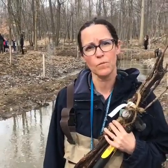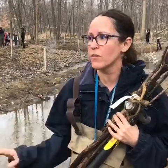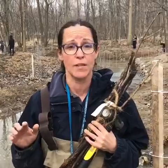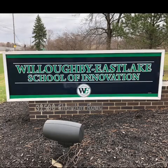Okay, and is this the final part of the project, where you're putting these live stakes in to stabilize the bank? Close. This is one of the last things we're going to do. Next month, we're going to come out with third graders and plant wetland plugs in the wetlands that Biohabitats created. Great.